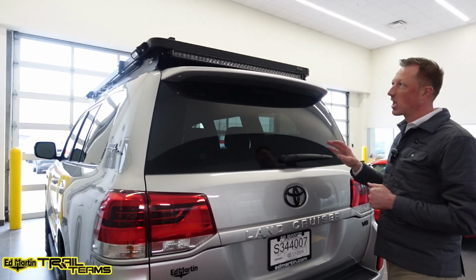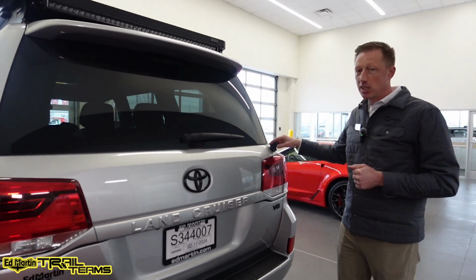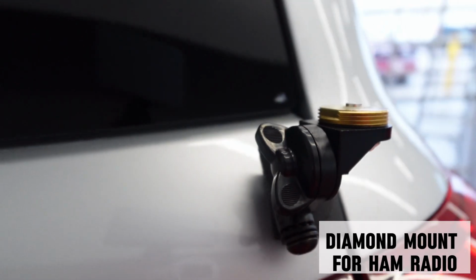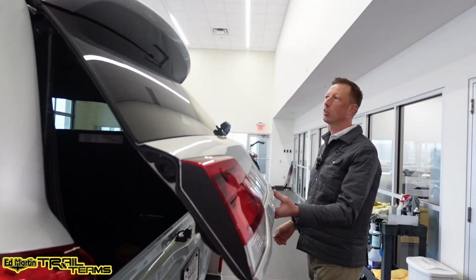Same thing with the belt moldings on the side. I forgot to mention that, but we'll be rolling over. And then we also have a ham radio mount. This is a diamond mount. It's just a pinch-on mount right here. We'll take a closer, upper close look on that here in a second.